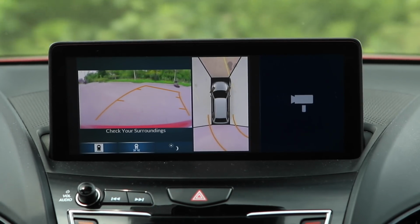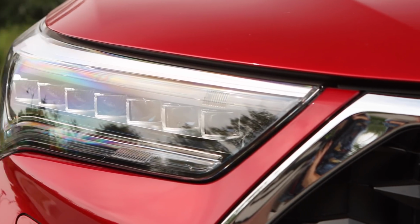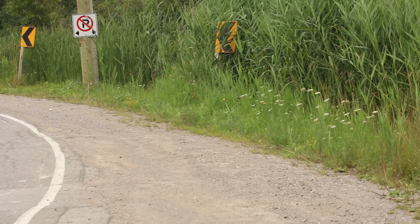Now, what do we think of the styling? It actually looks pretty good in person, especially inside. I like the external looks. Yeah? I think it's very stylish.